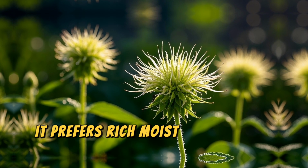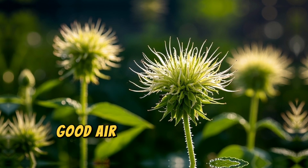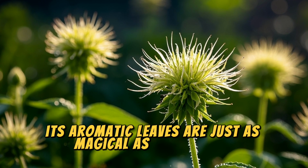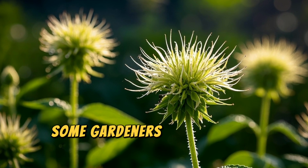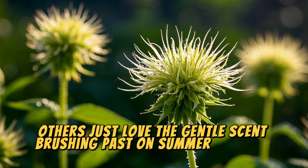It prefers rich, moist soil and full sun to part shade, but what it really loves is space. Good airflow helps prevent powdery mildew. Its aromatic leaves are just as magical as the flowers. Some gardeners use them for herbal tea, others just love the gentle scent brushing past on summer evenings.